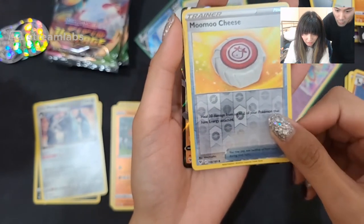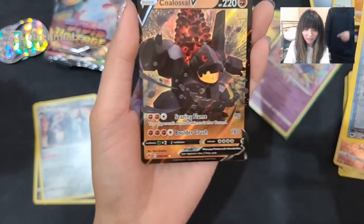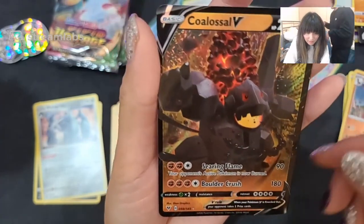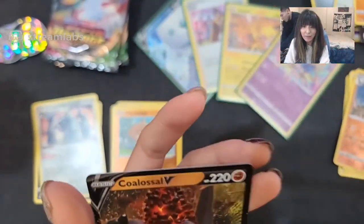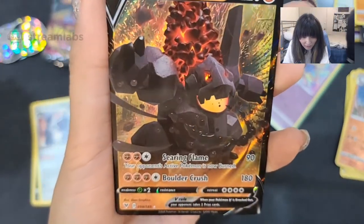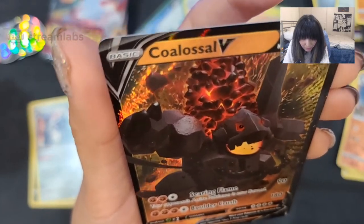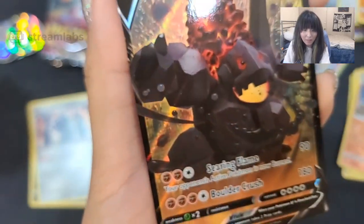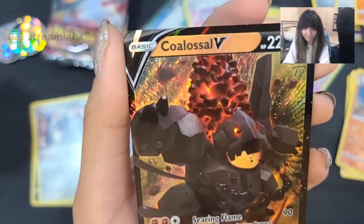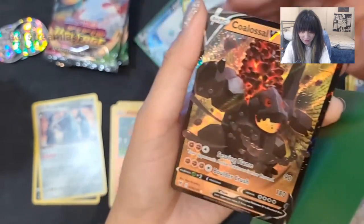A full art Colossal V. Nice one. That's like about $3 to $5. Okay. Very nice, very nice. Let's leave that up. Hold it nicely. This is pretty, guys. Yeah, don't break it or anything. I didn't break it, but it's just okay. Wow, we're getting a lot of rare Pokemon cards from these packs. Good thing we got it. Okay, I guess we're actually pulling some real good cards right now.